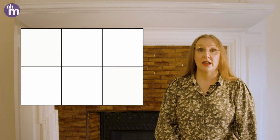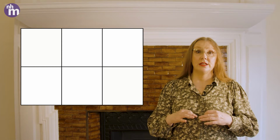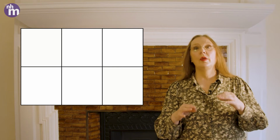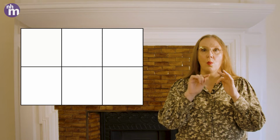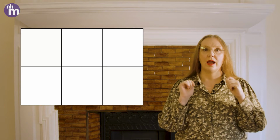So, first thing we need to do is to get our grid. Each little section of our grid we will fill in 2-minute sections. The way this is going to happen is I'm going to show you what to write, and you can write that in one square of your grid. Then you choose who you're going to be, and whoever you're going to be, that tells you where you're going to be living.